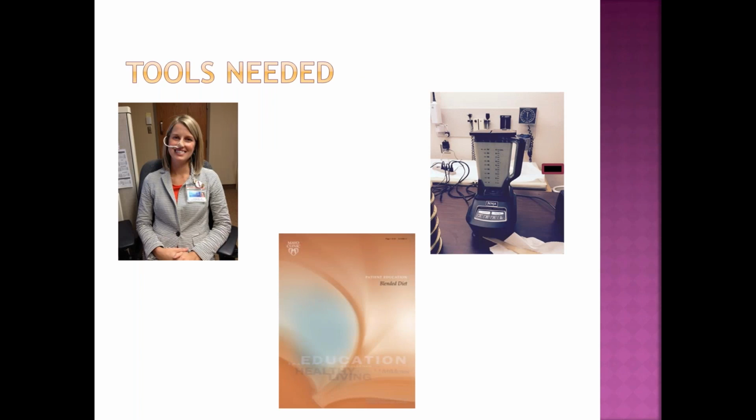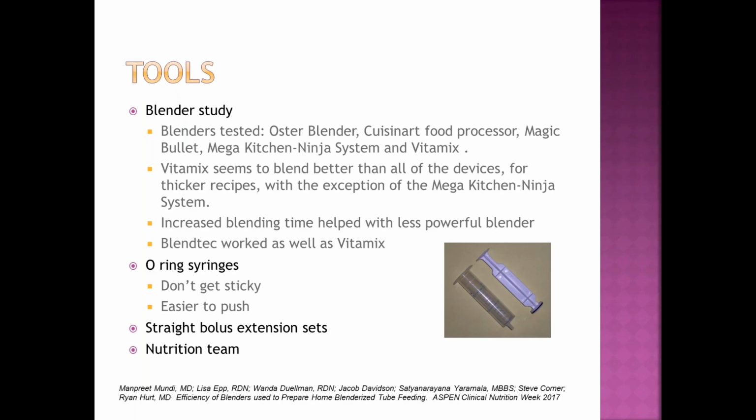So we talked about some of the tools that will be needed, having a nutrition professional available, having a plan in place, getting your supplies ready prior to the day that you're going to get started on blenderized feeding. So some people will ask, well, what is the best blender? And we did actually test a variety of blenders and found that the Vitamix does seem to blend, especially thicker foods, better than any of the other ones that you see there that we tested.